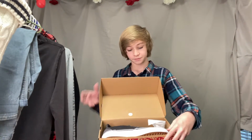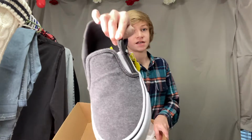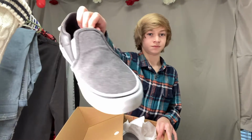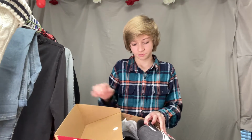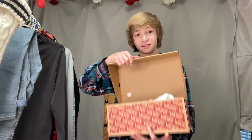I also got some Vans, which is very exciting. The first pair of Vans, I got two pairs, but this is the first one I got. It's a dress sort of shoe. Let's see. Very exciting. I haven't actually worn these yet, so I'm gonna have to try those on. I got another pair of Vans, but they are currently not in the box. They're currently on my feet. And I actually wore these yesterday and got them very dirty. So exciting. I'll insert a picture somewhere of them.